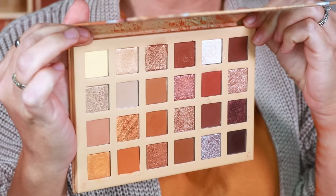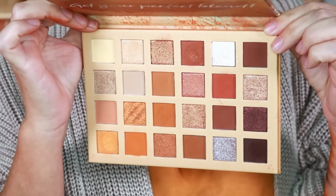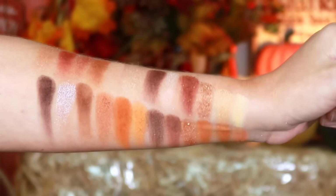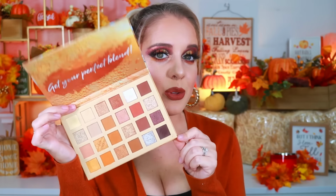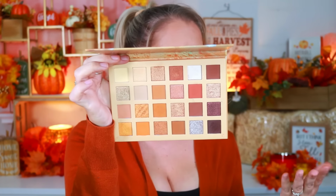And then you open the color story up. Need I say more? You have those burnt oranges, you have the browns, you have the plums, and you have the golden yellows. What more can I say? Literally, this is everything that I look for. This is fall. I love this color story. It's why I got it. It's supposed to be coffee inspired, but for me, it definitely is fall inspired.